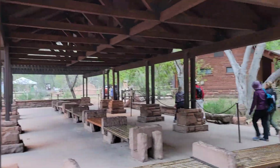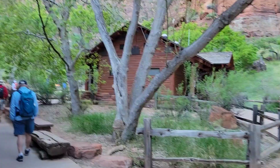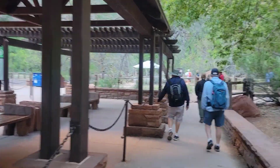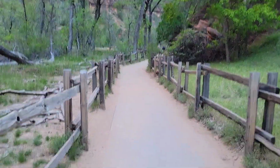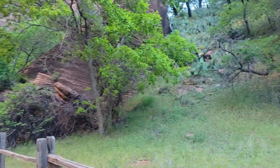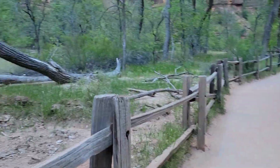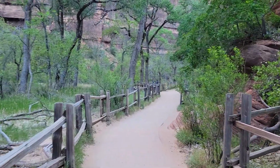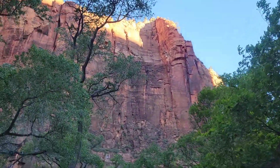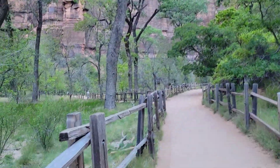Zion Canyon Trail. So this is to the Riverwalk and the Narrows. The Narrows is closed at this time, but it'll be open later because there's too much water flow. Riverwalk is short, about an hour total, and I think it's mostly paved. Runs along the river. Besides that, the water is going to be freezing cold, even though it's going to be 90 degrees today. The water is going to be so cold.